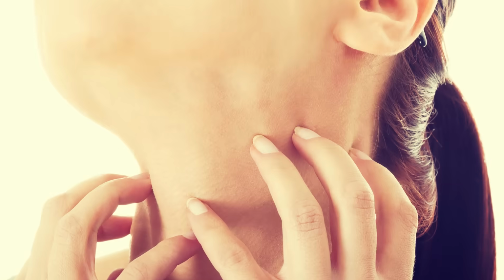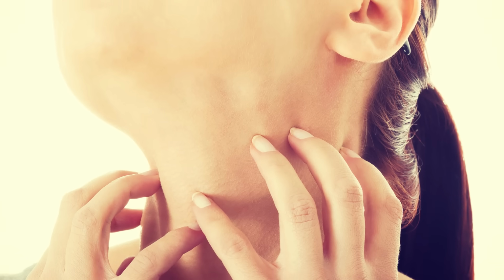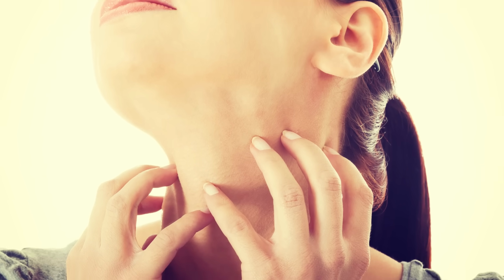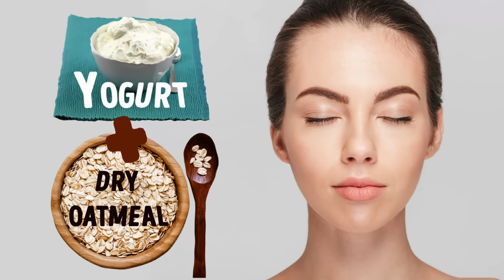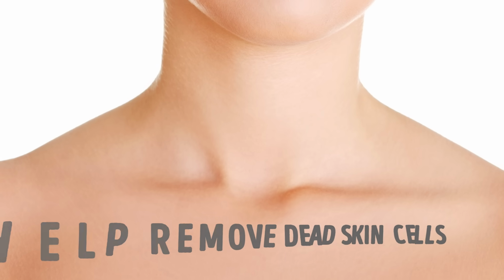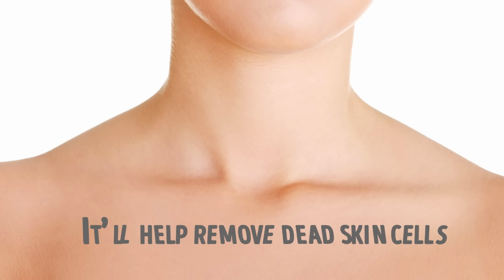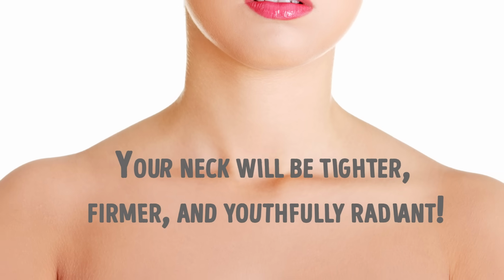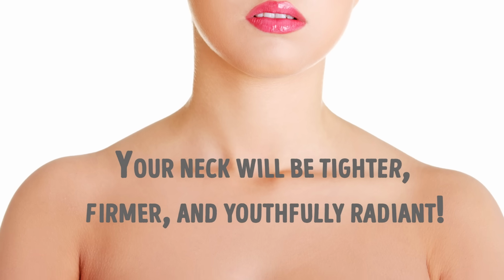It's also highly recommended to include your neck in your regular skincare routine. For example, the skin on your neck needs gentle exfoliation, just like your face does. It's better to use mild exfoliators, though. For example, you can mix together yogurt and dry oatmeal in order to make a substantial scrub. It'll help remove dead skin cells without hurting the delicate skin on the neck. Follow these simple rules and your neck will be tighter, firmer, and youthfully radiant.